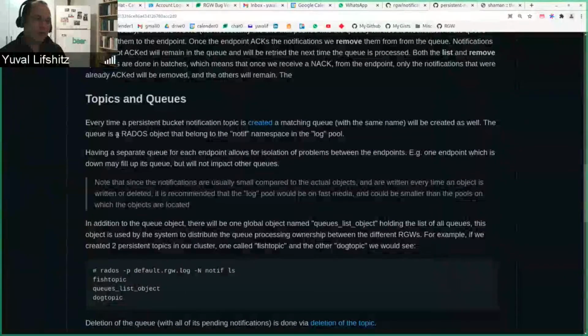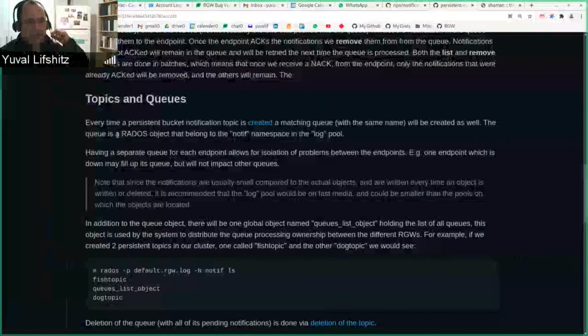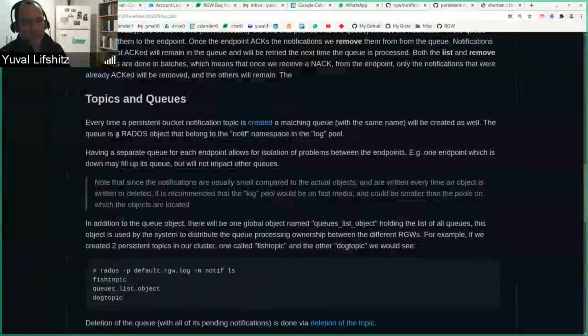Now the lock over the queue has to be renewed, and this is for the case where RGWs go down. So if one of the RGWs owned a couple of queues and served them, which means it emptied them and sent them over, this RGW can crash and go down. And then we need to make sure that after a while the lock would expire, so some other RGW would try to lock and be successful all of a sudden because the lock that the crashed RGW held expired, and then the new RGW would be the new owner of the queue and would start to empty it and send messages over. So this is how the mechanism works.